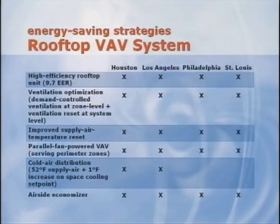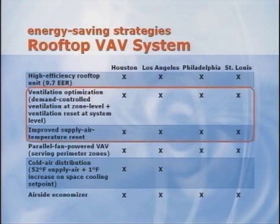Okay, as Matt explained, the table lists the energy-saving strategies that were employed for the rooftop VAV system. Let's highlight a few of them. All 4 locations employed ventilation optimization and supply air temperature reset.